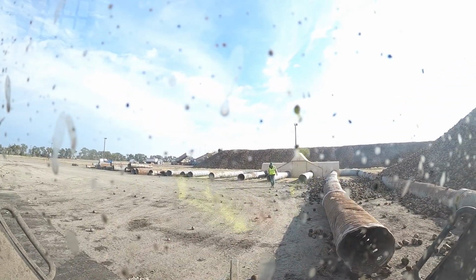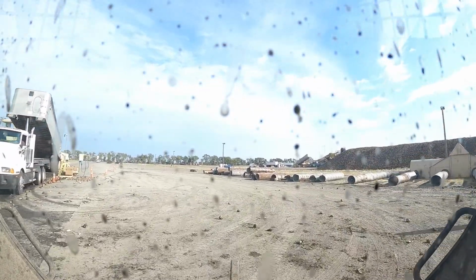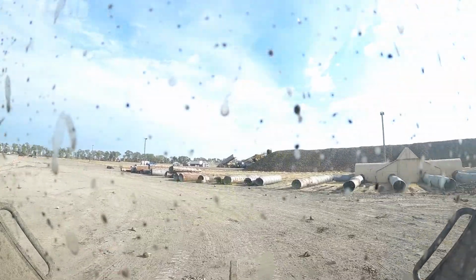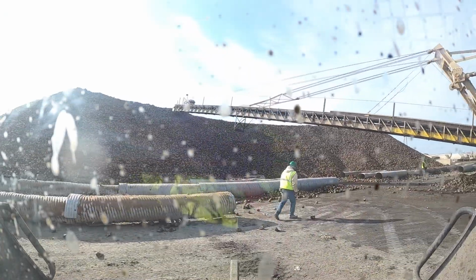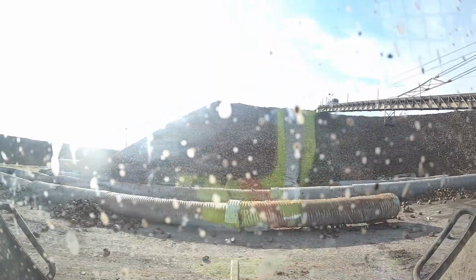Coming at you right now. That's Steven. He was here last year. You saw him, he was working the boom. That big long thing right there, hopefully you can see it, that's the boom. Top of that pile needs to be flat at a certain height. I'll try to get how high it is here in just a minute.